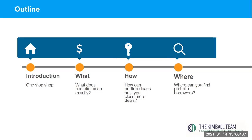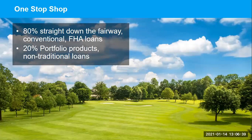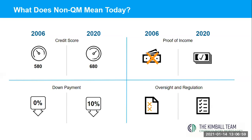So just to give you an idea, for the normal mix of business that's out there today, 80% would be straight down the fairway type of loans, which would be conventional FHA loans, government type of loans. 20% of the portfolio products are non-traditional loans or non-QM loans, something that's probably going to be very useful to you going forward.